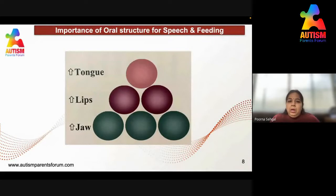So how important are our jaw, lips, and tongue, and how do we strengthen each of them? Okay, first let's think of this as an acrobat. In the jaw, we have a lot of teeth. The jaw is the lower one, and it is the first important structure in our mouth. Then there come the lips. We have two lips and one tongue.